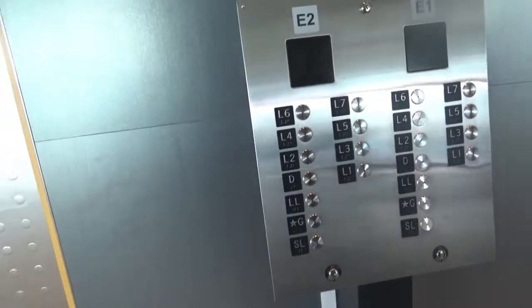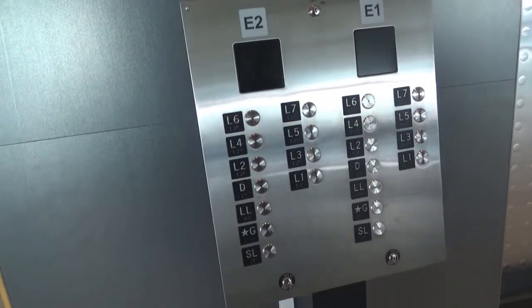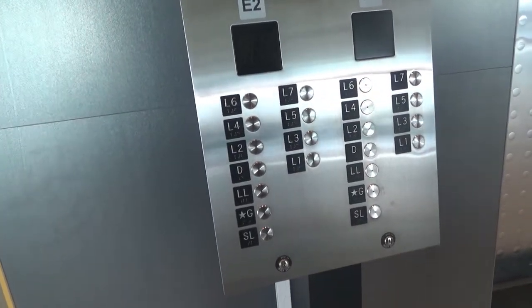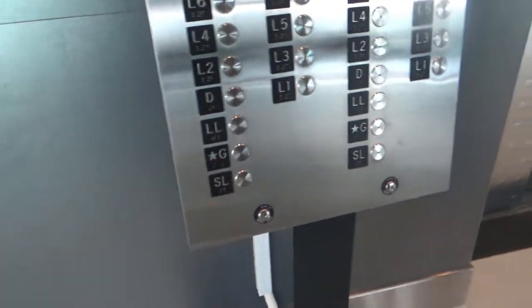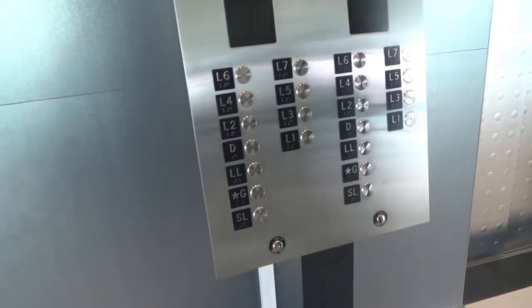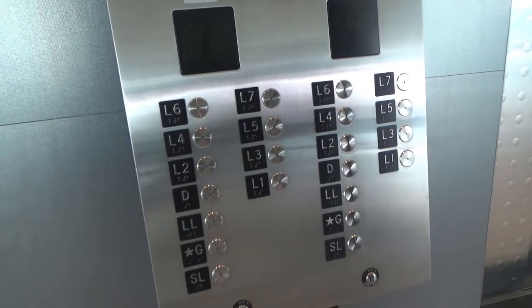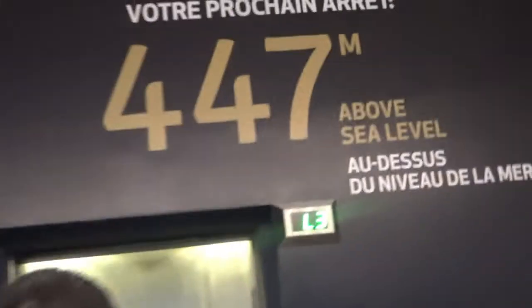Before, we used to be inside and do it inside, but because of the pandemic, now they install the panel from outside. That's interesting. You can select the floor from the outside with this panel if it's turned on. It's pretty neat. We need to go up to the Sky Pod now. New indicator on the outside. Yep.